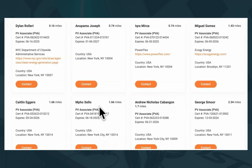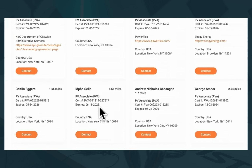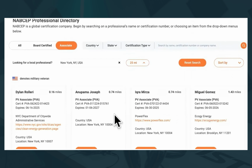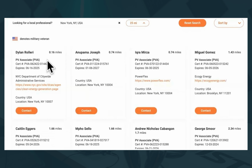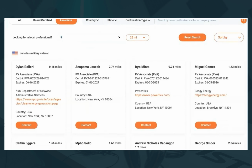So I just did a search for New York City for the PV associate, just like what you were talking about. There's a ton, but that's because New York City is a big city. It starts off with the one that's closest and then the next farthest away. When you enter New York City, it's got to pick some spot. I'm not sure what street it is or anything like that, but it does have people that are 0.16 miles, 0.74 miles away. But if I entered where I am, I could just use my zip code.